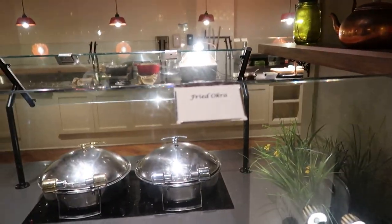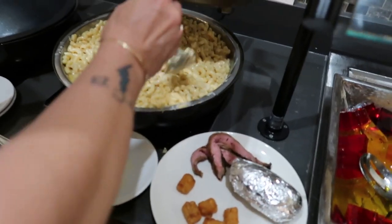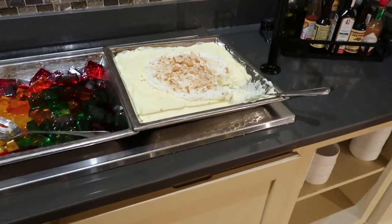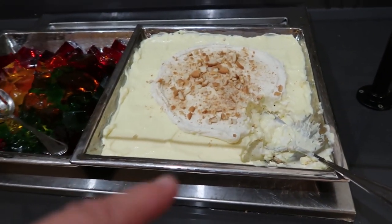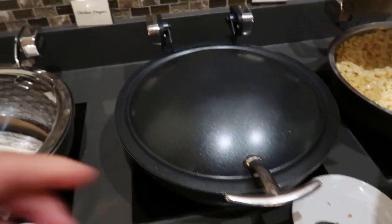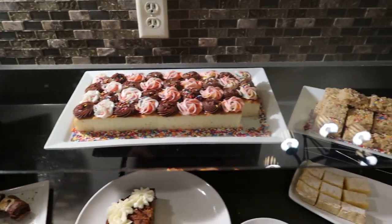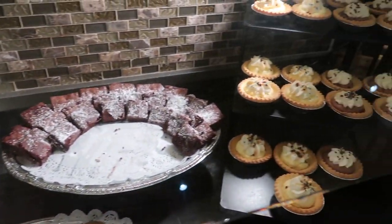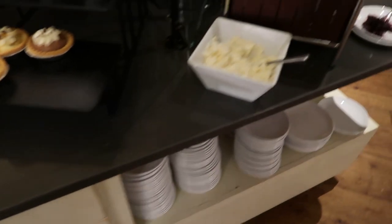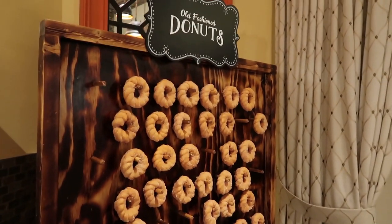What's okra? What have they got? Cheese chops. Macaroni cheese. This is the kids section, you know. Okay. Is that banana pie? Looks like banana cream pie, yeah. Chicken fingers. Yeah, I don't want the chicken. Definitely the kids section, this bit. It all looks nice there. Old fashioned donuts.